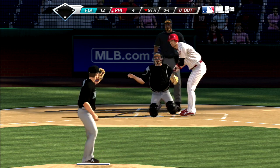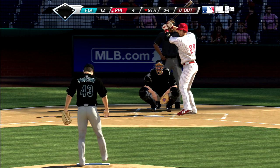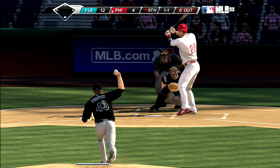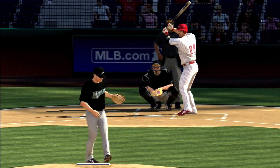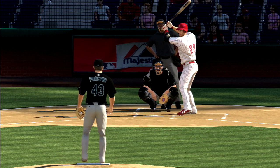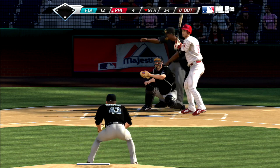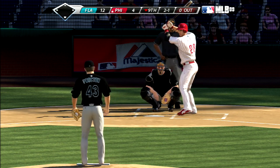In on the hands that time, 1-1. Tried to hold up there, appeal down to first, and no swing. It's ball 2. Bases empty here with nobody out. And he fires a fastball now for a called strike 2. And he's just 1 for 8 at the plate here in the series, so he needs to turn things around.